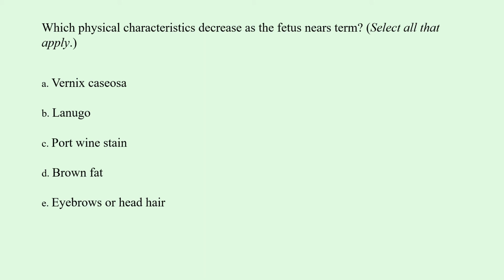Which physical characteristics decrease as the fetus nears term? Select all that apply. A. Vernix caseosa. B. Lanugo. C. Port wine stain. D. Brown fat. E. Eyebrows or head hair.